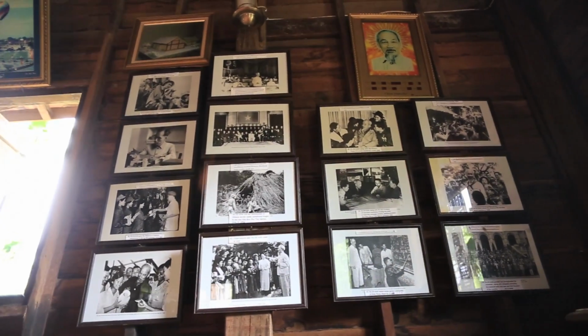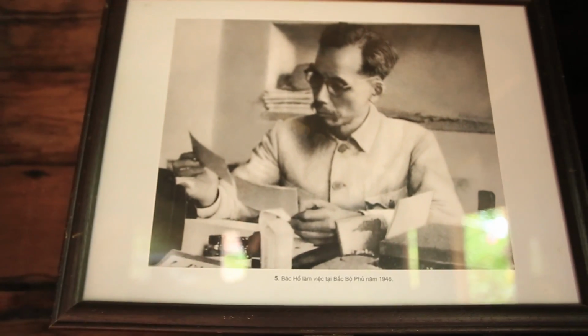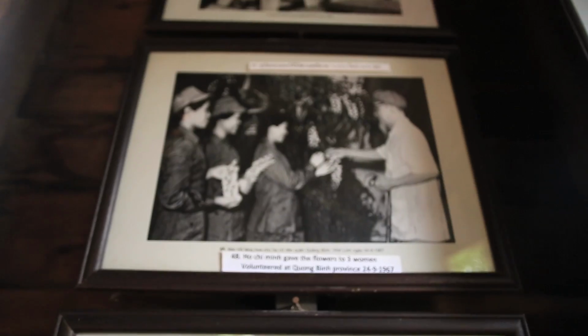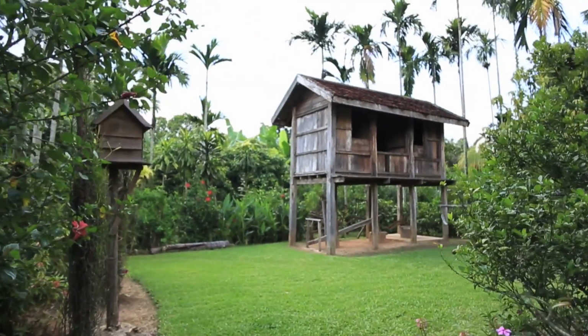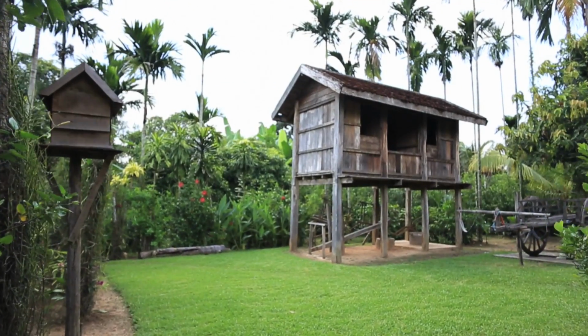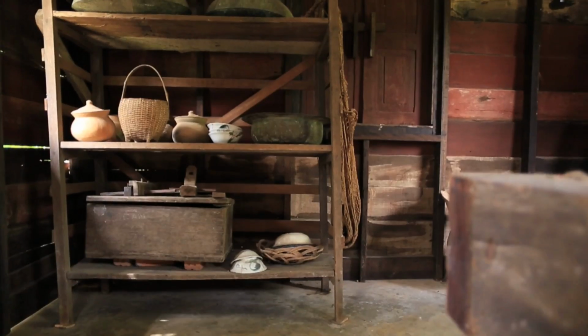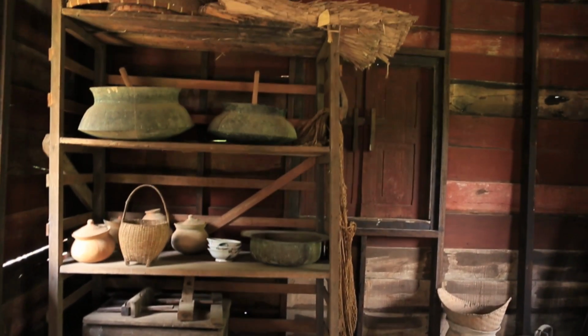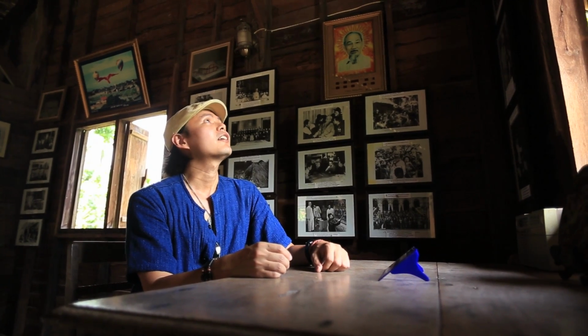Uncle Ho Chi Minh moved here with some other friends for about 6 years to plan to liberate the country. Just after World War II ended in 1945, Uncle Ho Chi Minh became the first president of Vietnam, in the same year Vietnam was liberated from the French. And he passed away in 1969 in Vietnam. So this place is one of the historical places that you must visit when you have a chance to visit Nakhon Phanom.